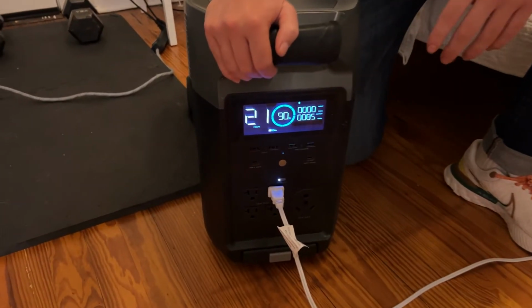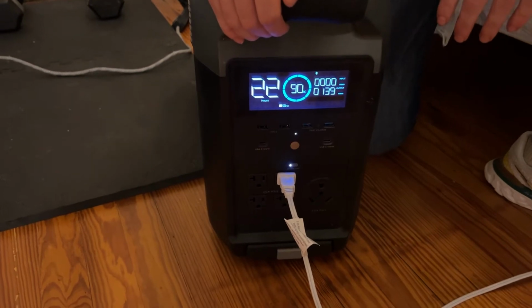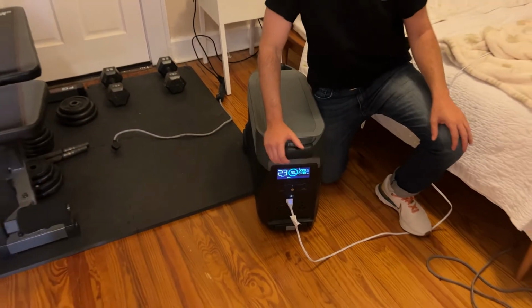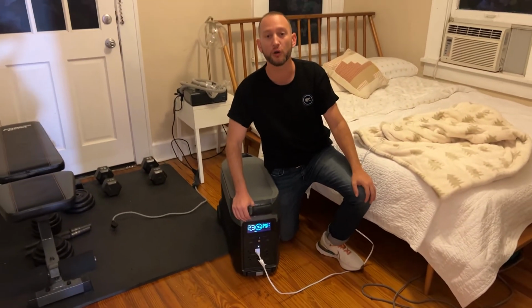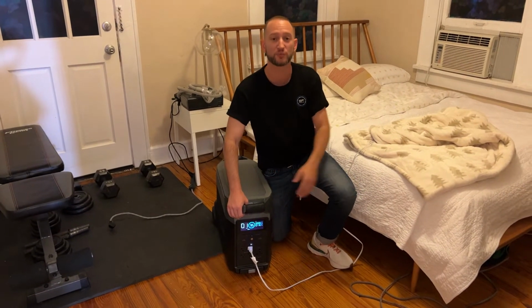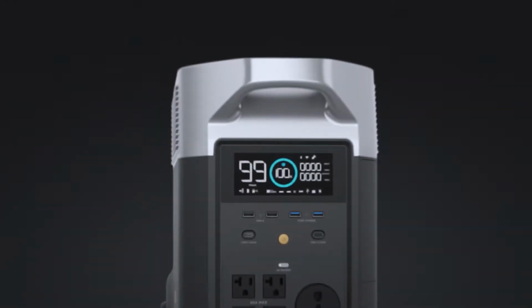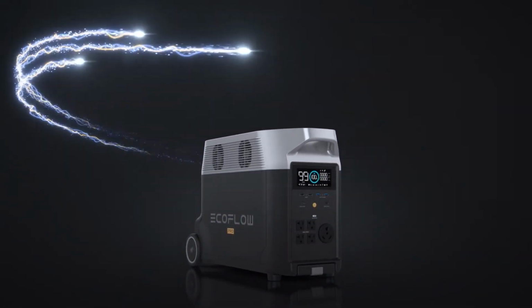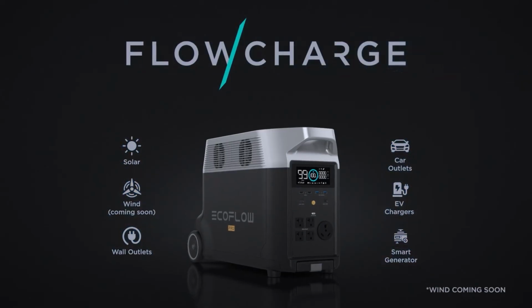So that also means, hey, maybe I'll grab a second heating blanket if this one's not big enough. I've got 10 hours at least that I can stay warm. Next day, I have all of the ability that I need to recharge my Delta Pro, and then do that all over again. Options, okay? So, we got our heating blanket plugged in.